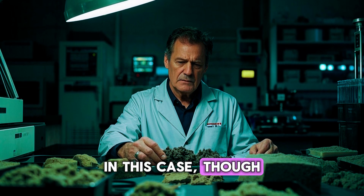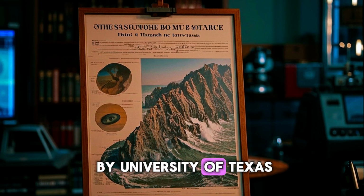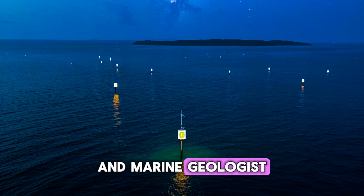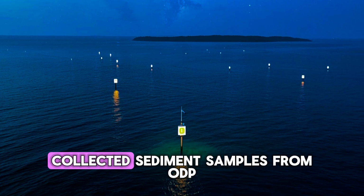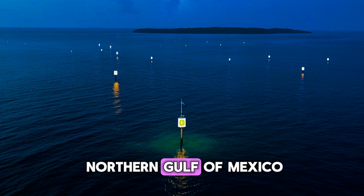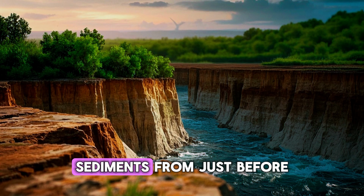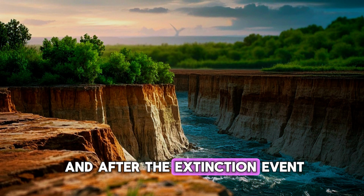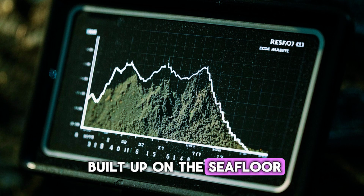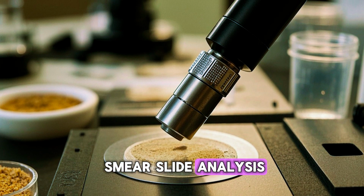In this case, though, luck was definitely not the word. A previous study led by University of Texas at Austin Jackson School of Geosciences professor and marine geologist Joanna Mountain had already collected sediment samples from ODP Site 1249 in the northern Gulf of Mexico. She and her colleagues knew that this site contained sediments from just before and after the extinction event. They just didn't know how fast the sediments built up on the seafloor. To figure that out, they needed to conduct what's known as a smear slide analysis.